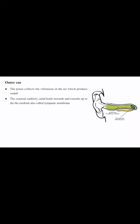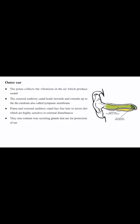Outer ear. The pinna collects the vibrations in the air which produce sound. The external auditory canal leads inwards and extends up to the eardrum, also called the tympanic membrane. The pinna and external auditory canal have fine hairs to arrest dirt, and are highly sensitive to external disturbances. They also contain wax secreting glands that are for protection of the ear. The tympanic membrane is composed of connective tissues covered with skin outside and with mucous membrane inside.